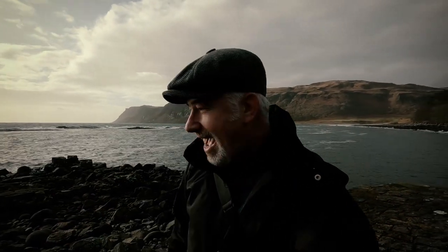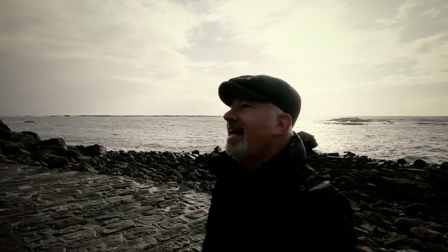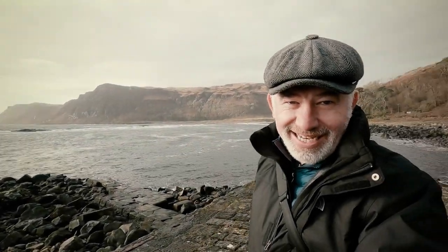So I have got some wildlife pictures for you, and we've got a lot more traveling around the island to do, but this is absolutely gorgeous. Sheila's just having a look through the binoculars there, and yeah, it's absolutely amazing. So Isle of Mull, definitely recommend it.